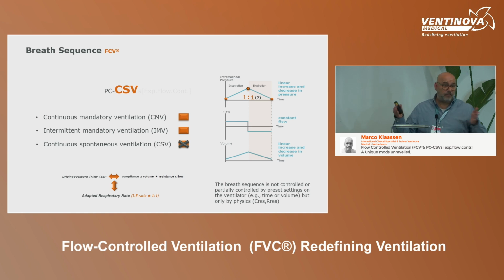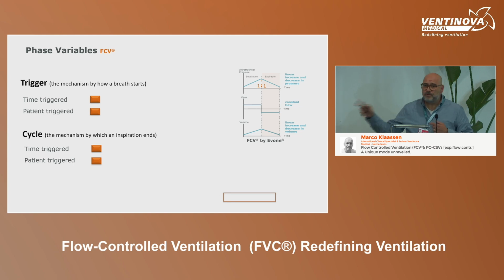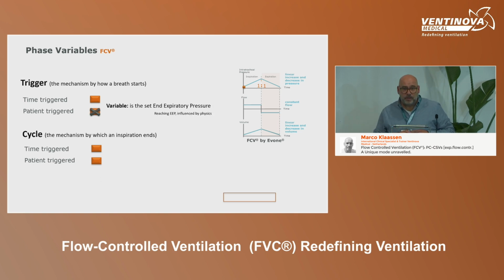But in flow controlled ventilation, the patient can't even have triggers. Just reaching your peak pressure, based on compliance and resistance, will trigger the ventilator to the expiratory phase, and when reaching the EEP, the EVONE will trigger the inspiratory phase. So it's fully depending on an interplay between your pressures and your physics. So your phase variable that is directly related to your breath sequence is not time, but it's all patient triggered.